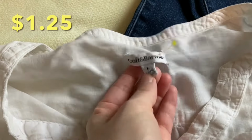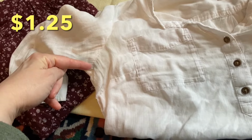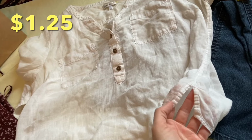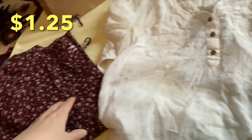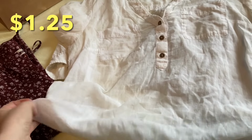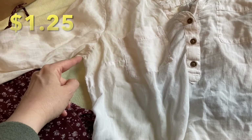Moving on to the next shirt. This is by Croft and Barrow, and this was $1.25. There are sweat stains on this shirt, so I'm gonna try to remove that. There's a barely visible light stain in the bottom of the shirt. I thought for $1.25, it was gonna be worth trying to fight those stains and get them out. I like this detailing on the side. I like to have these little summery shirts because it gets hot here and the weather's changing. It's almost springtime and I wanna get prepared. I'm not too excited about those pit stains, but we're gonna work on that and get those gone.